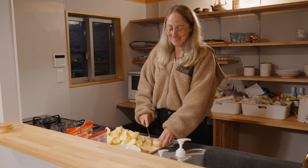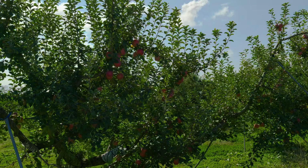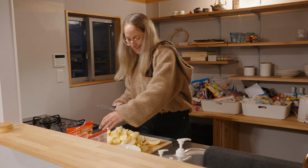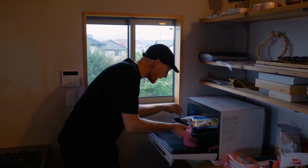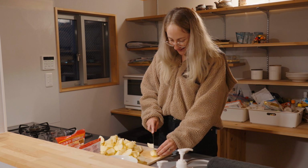Two reasons why I wanted to make apple pie tonight. One of them is that here in Nagano, they produce a lot of apples. When you're driving along, you can see apple orchards everywhere. So I really wanted to do that. And then secondly, we showed in a previous video getting this convection oven, but we pretty much haven't used it for any kind of baking yet. So I thought, all right, let's do this.